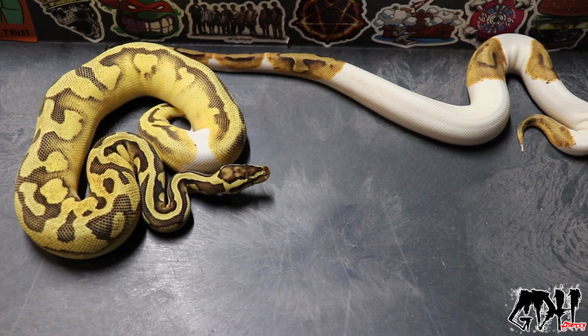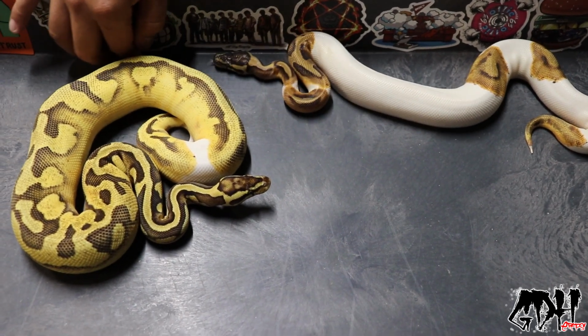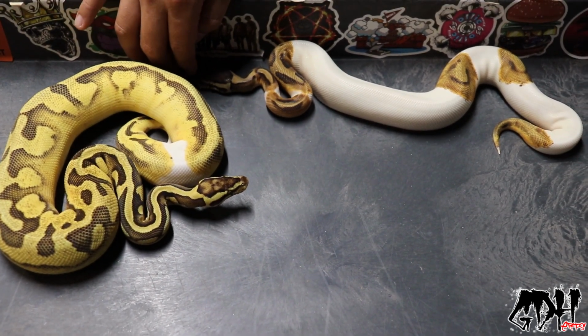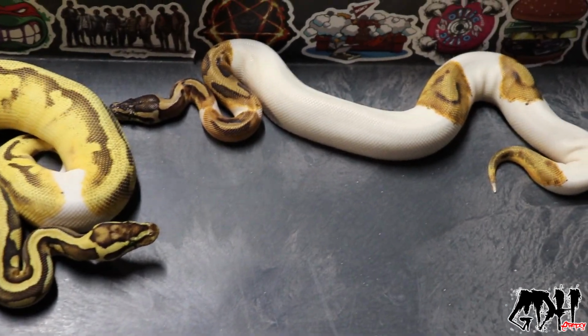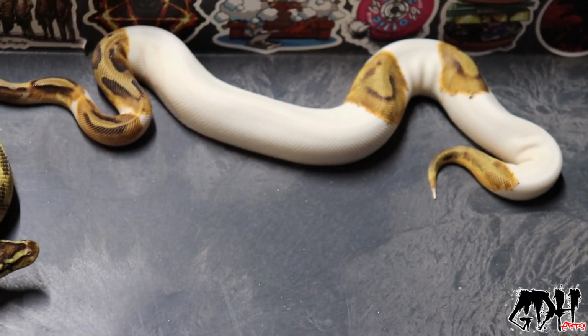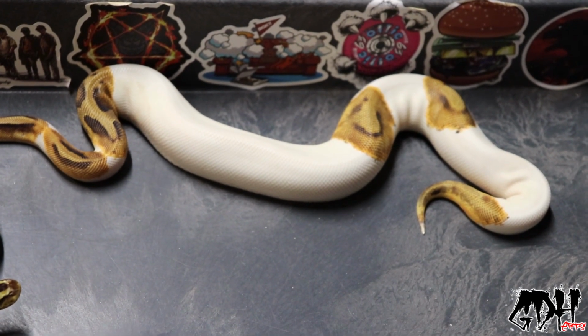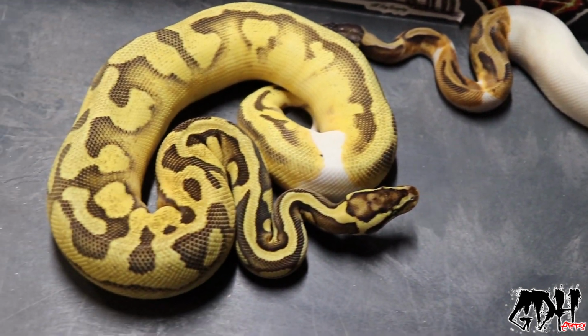Now, if he proved to be a blackhead inchy pied, the value will actually go significantly up. But again, that's what I hate about pieds, is that a lot of them look the same. He looks like a regular inchy pied, but at the same time, he doesn't. I've seen multiple inchy pieds, and I've seen some that look similar, but no two ever look the same, right? So that's the challenging part.